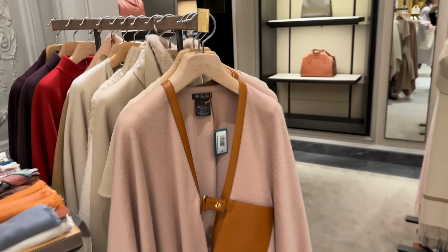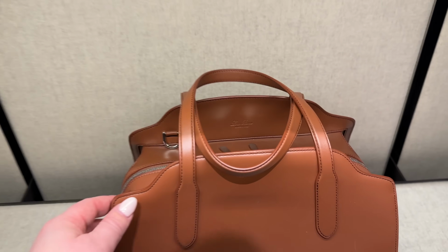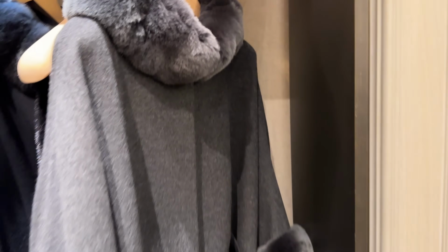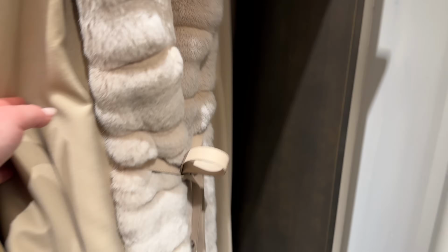I also wanted to show you a little bit of Loro Piana. They've got these great capes over here. Beautiful cashmere scarves. She also makes these bags, very minimalist, but beautifully made. The coats and the capes are so timeless. This one over here in gray. I love the navy one. And of course in black. They've got this camel one over here. These are such a nice statement, yet still classic.